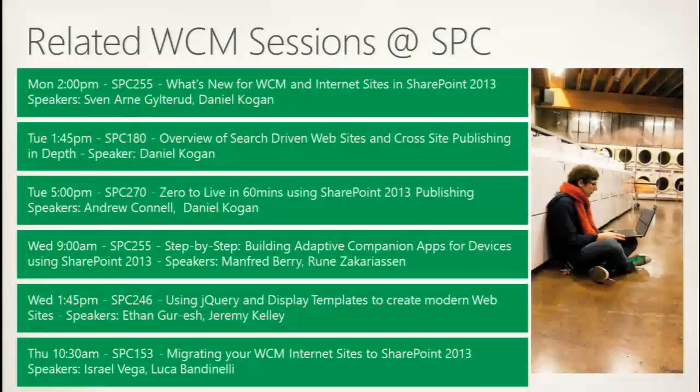Yes. So two things. As long as publishing is turned on your site, whether it's intranet or internet, Design Manager is your tool. It just requires the publishing infrastructure. As far as the web parts go, if the web part exists in your web part gallery, which if it's a web part it would, there will be a snippet for it in the Design Manager.